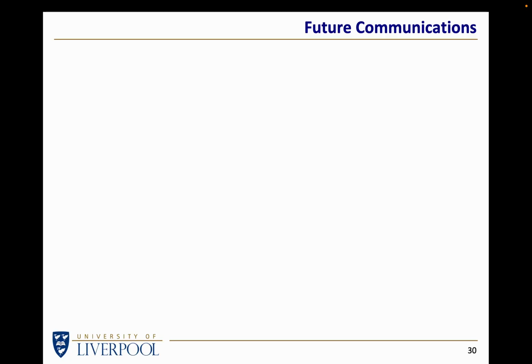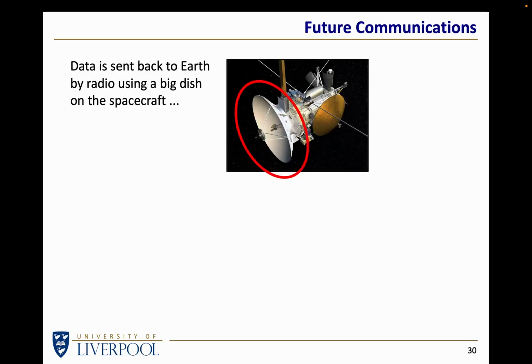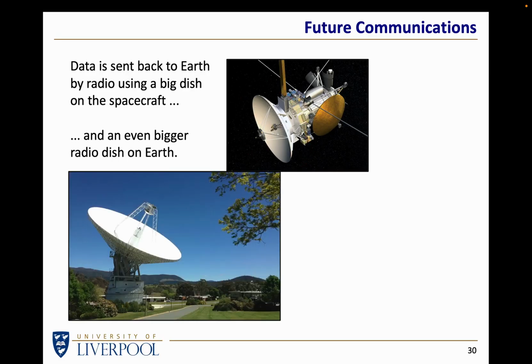Up till now, all of the spacecraft we've sent out, we've got everything back from these spacecraft by radio waves. Basically, a radio transmitter, a big dish on the spacecraft, sends radio waves back to the Earth, and a big radio dish on the ground, like Jodrell Bank Observatory or other observatories around the world, they pick it up. That's how it's been done for the last 50 years or more.